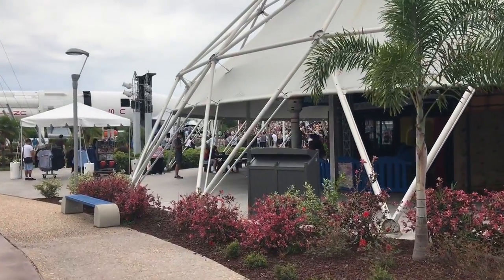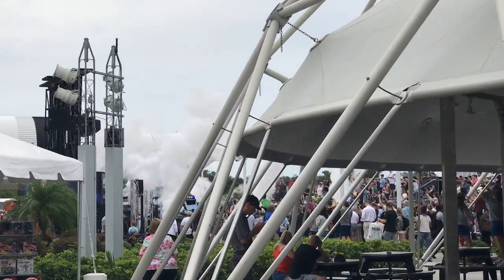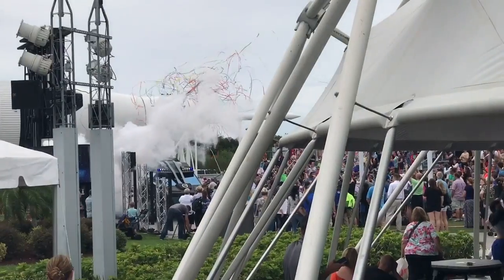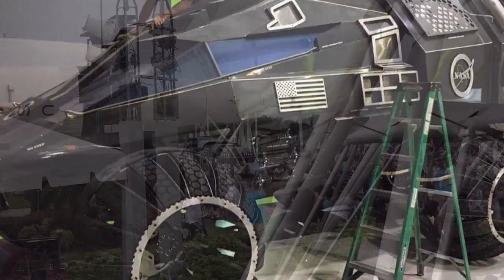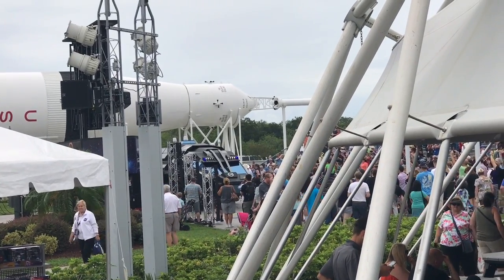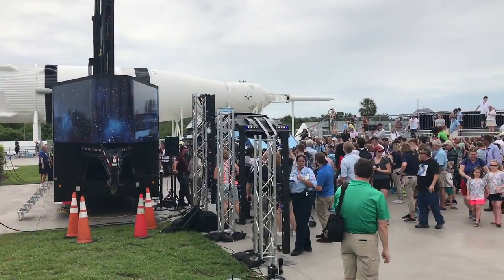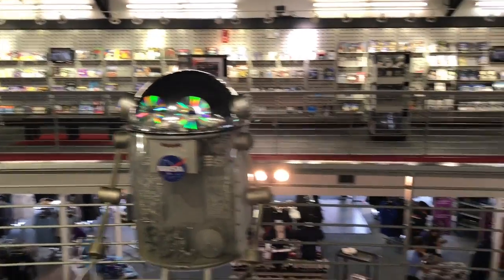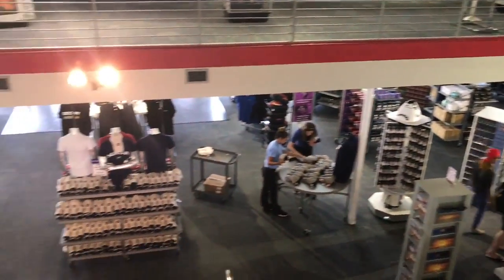They're debuting the Mars rover. Check it out. That's pretty intense. Looks like a tank. Exit through the gift shop.